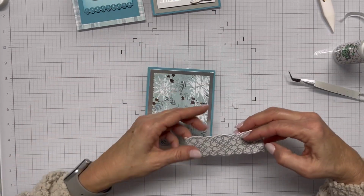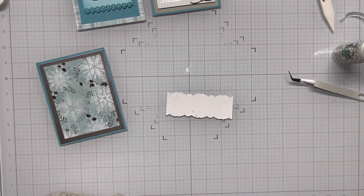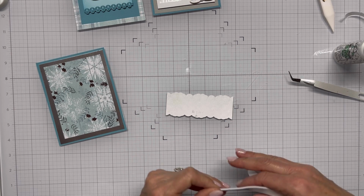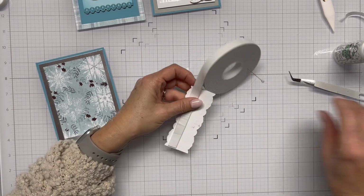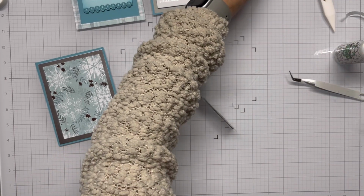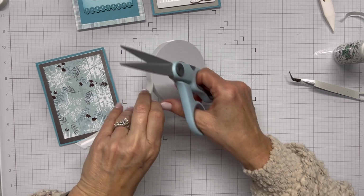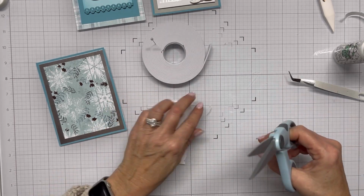So hopefully the weather will hold out, and I got a little bit of glue on there. I may have to clean it up after it dries, but I think it'll be just fine. It usually dries clear. Had my magnet stuck to my scissors, so clean that up.